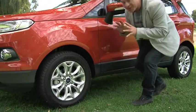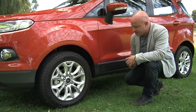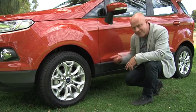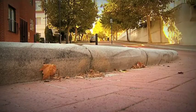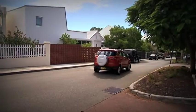Now, the EcoSport comes with a 200mm clearance, which is much more than standard cars. That means that curbs and potholes are no longer an obstacle. That fact alone would make my mum a much better driver. The approach and departure angles are also impressive, so you won't be catching your bumpers on anything anytime soon.